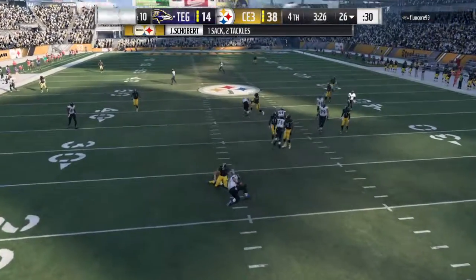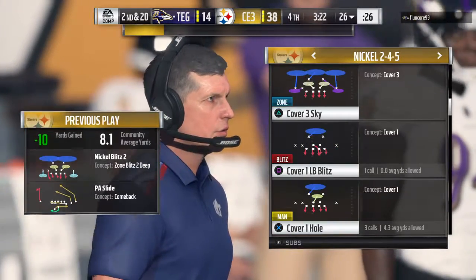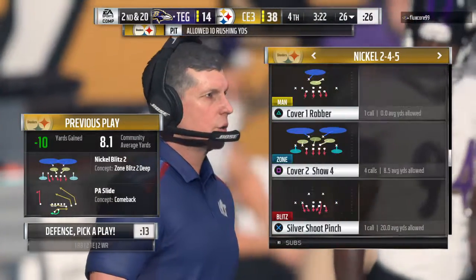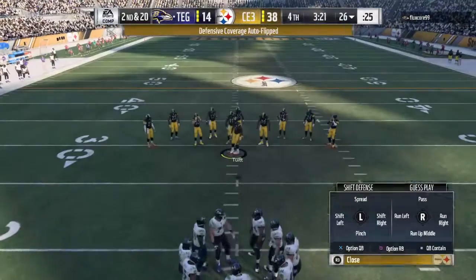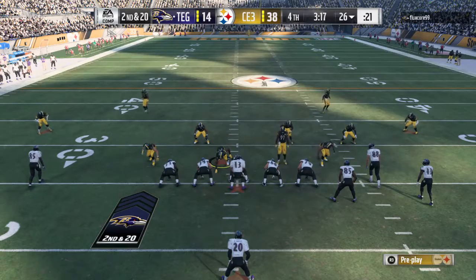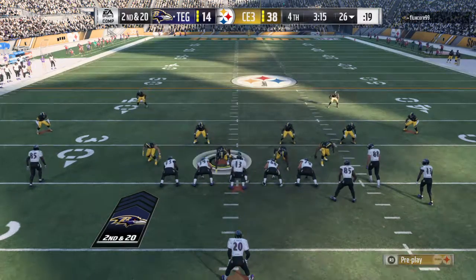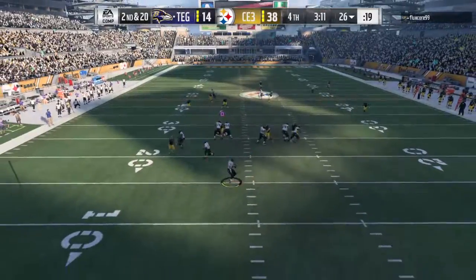And he can't find a receiver, and he's brought down. Joe Schobert in from his linebacker's spot. He's able to drop him for a loss of about 10.